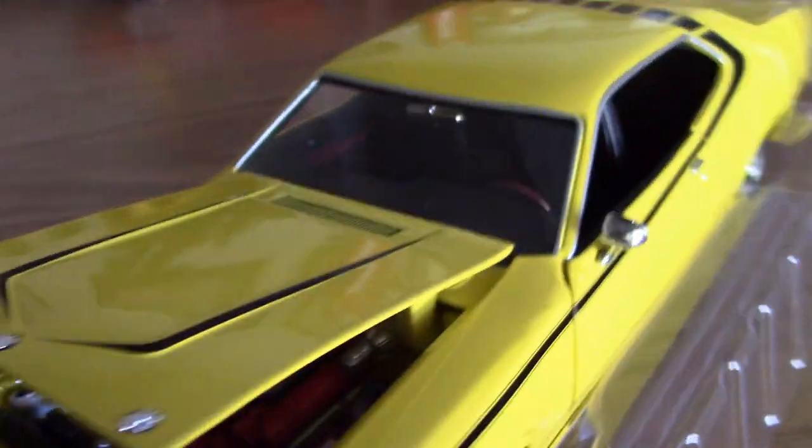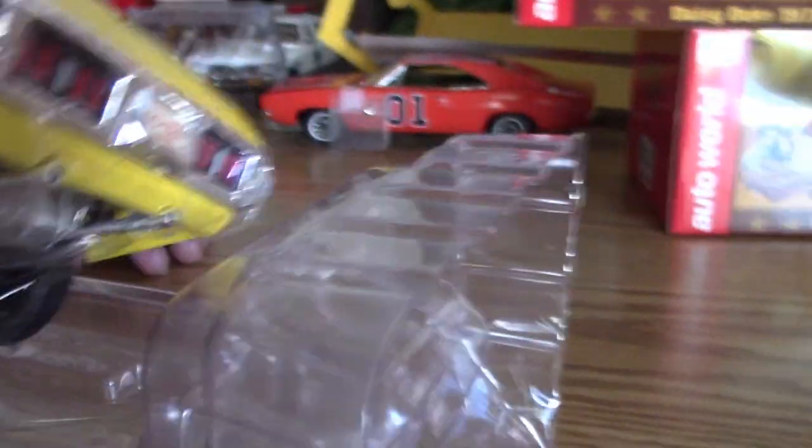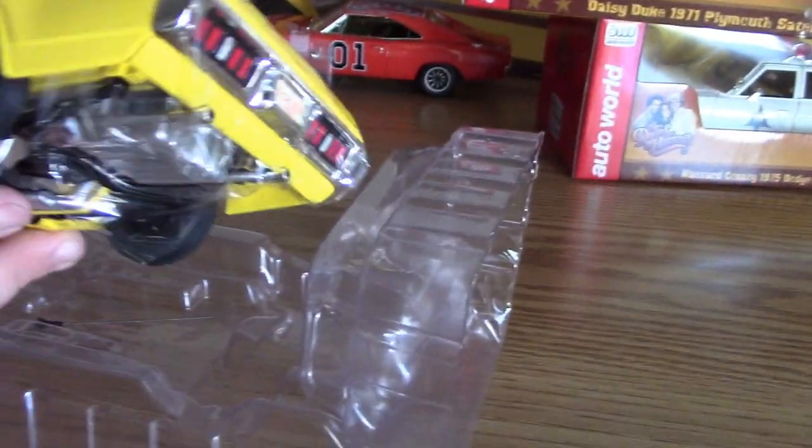Oh, that's a beautiful interior. Really nice. I'm pretty sure the doors on this open because they look like they're going to pop open. Excuse me. Yeah. Yep. There you go. Oh, yeah, there's an open door for us. Now we can see the interior a little better. Red steering wheel. Love that. Looks like a red dash, too. Wow. Very cool. Underside.